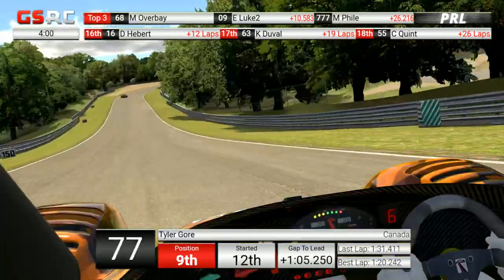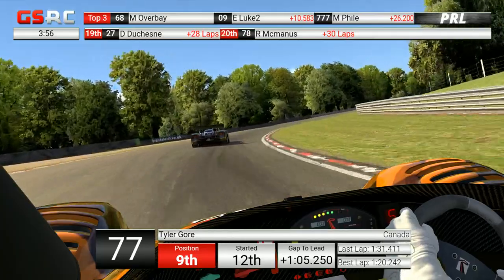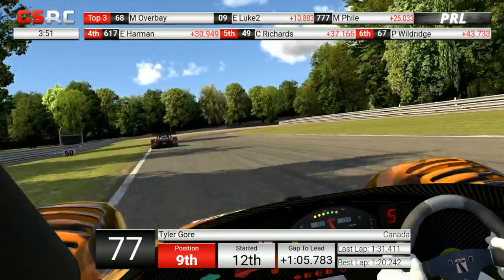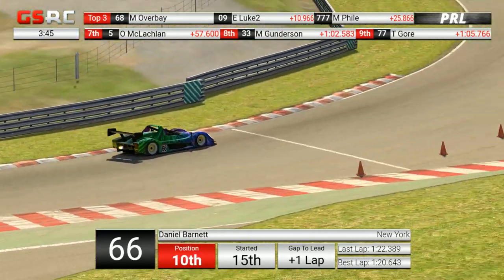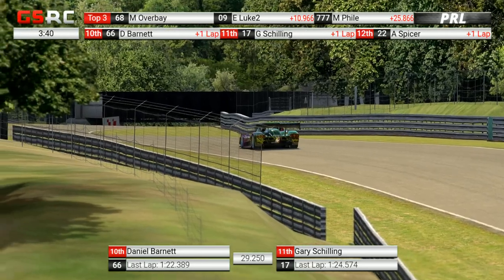Behind him is his teammate, Tyler Gore, second of the Canadian drivers of this team, who has had a rough night as well after that contact early on. As we see the lights, I believe that looked like our leader Overbay going by, and then rounding out our top 10 is still going on. I believe that battle for Barnett and Schilling has ended as Schilling has decided to come down pit road, but Barnett will round out your top 10.